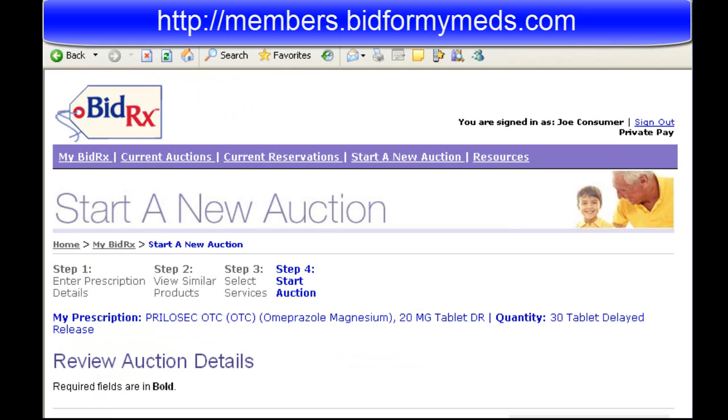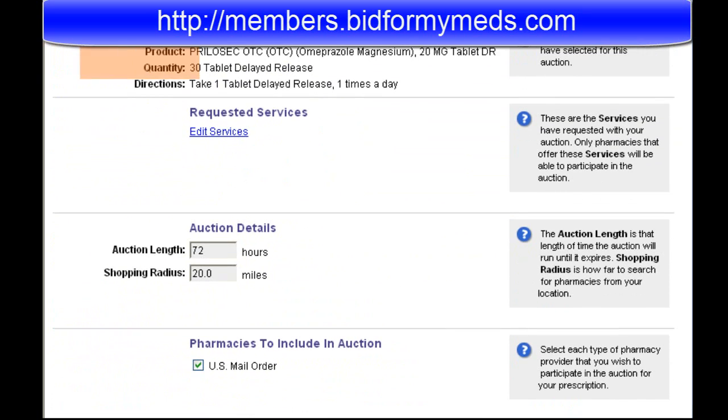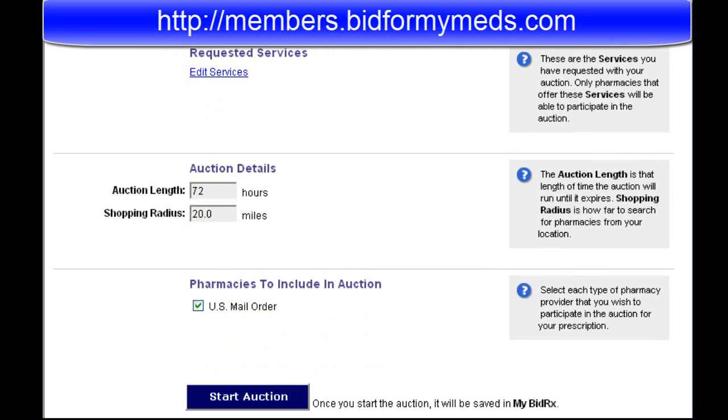The final step in starting an auction is to review the prescription details and requested services. The auction length, shopping radius, and mail order pharmacies fields have been populated with settings you entered during registration. However, you can change these settings for this auction. Before you click the Start Auction button, ensure all your choices are correct. Once you click the Start Auction button, your auction has begun.